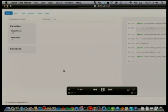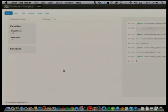I'm here to show you CDX. CDX is the Continuum Data Explorer. And we made CDX to make it easier for people to interact with, visualize and analyze data, and to do so collaboratively with their peers.